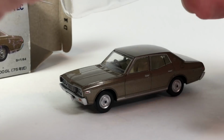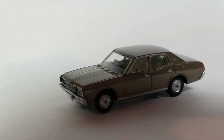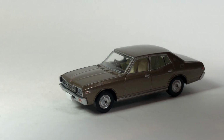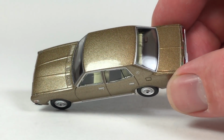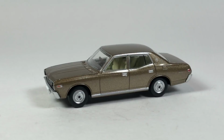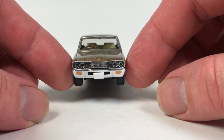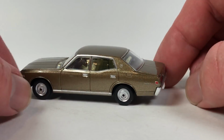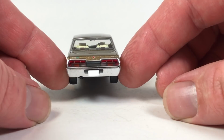So again, the color on the box just does not do this thing any justice compared to the color of the car when you get it out of the package and take a peek at it. See a beautiful metal flake color, brown, again, suspension. Again, of course, being a Tomica limited vintage, it's extremely detailed. Look at the front of that car. Oh, yeah, taillights look super cool.